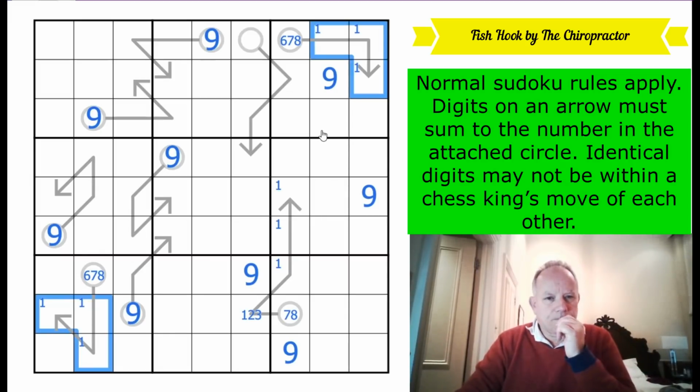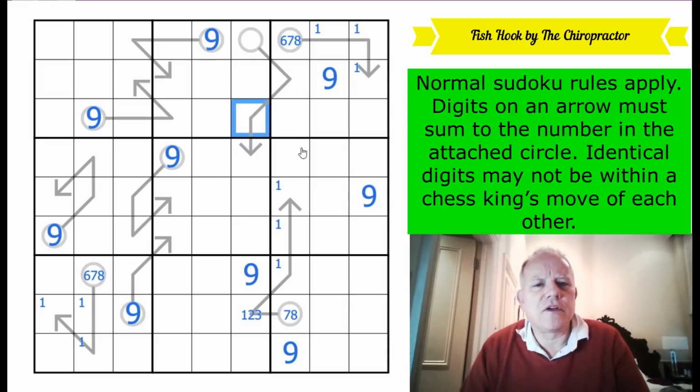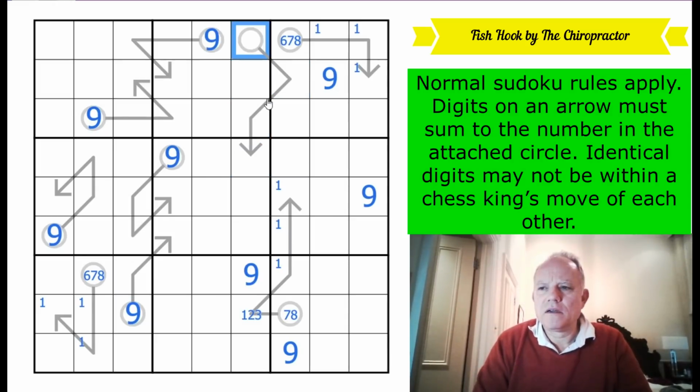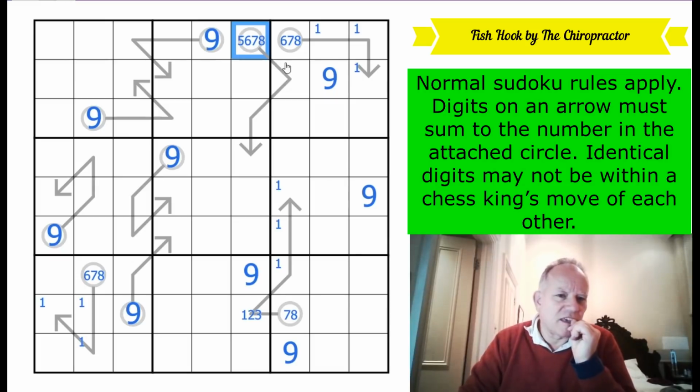And then what? This, oh, 1, I suppose they could be 1s. It can't have a repeated 1 anymore. It could have a 1 there though, so it could still be 5, I think.